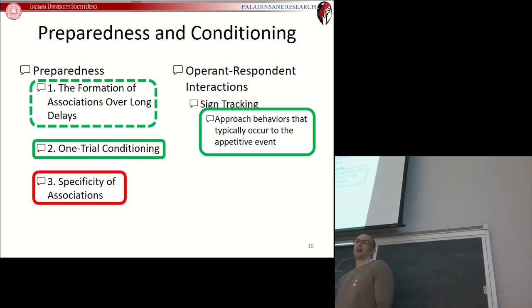Sign tracking, right? It's not romantic. Don't tell them that. But sign tracking is going on. But importantly, it's that specificity of associations.